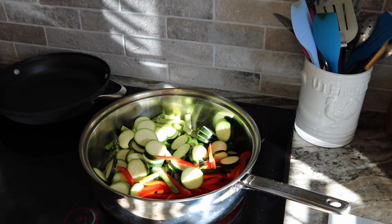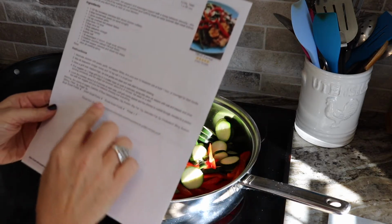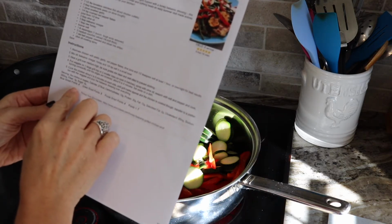Let me see if she has it. Because this is a Skinnytaste recipe, and she does put points down here. She has 4 smart points on here.